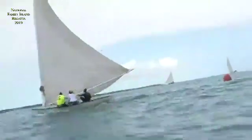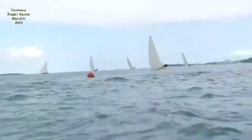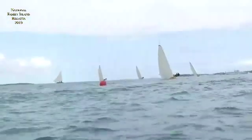Because there's no regatta that I've been to that Willie K has been a part of that she has not won at least one race. And in most regattas, she ends up winning all of the races.